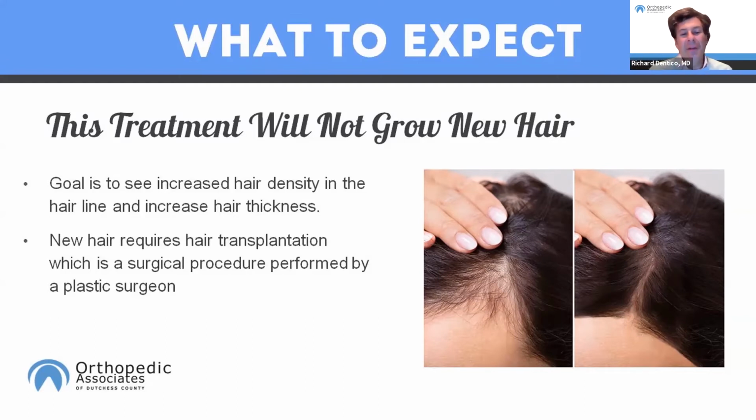And like I said, I alluded to this before, new hair requires hair transplantation, which is a surgical procedure performed by a plastic surgeon. So I think that's very important because we both need to be on the same page when we're talking about expectations from the physician standpoint as well as from the patient standpoint. So these would be discussions we would have when we do meet.